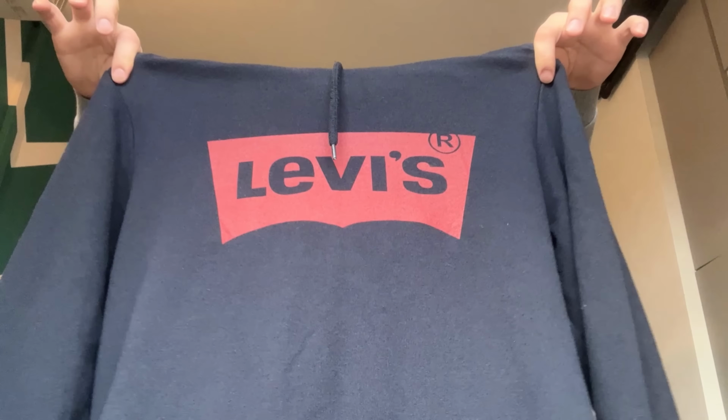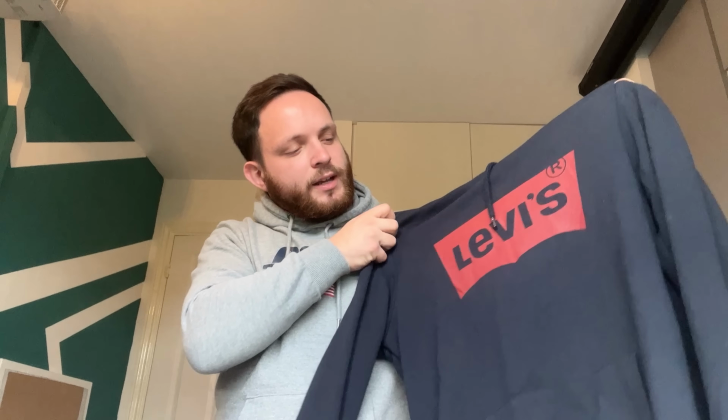We then picked up this beautiful Levi's hoodie. It's nice sort of blue navy with a nice red printed Levi logo. My size as well. So I will probably end up keeping this. It's in really, really nice condition. Absolutely stunning condition. Do you know when you buy a brand new jumper and the crease line of the fold is still there?